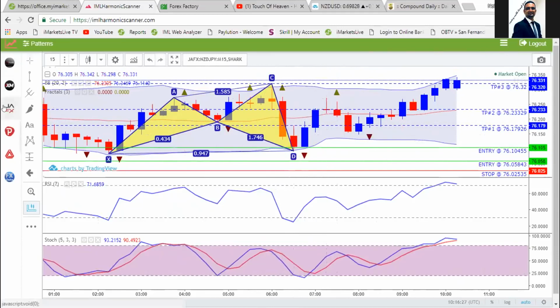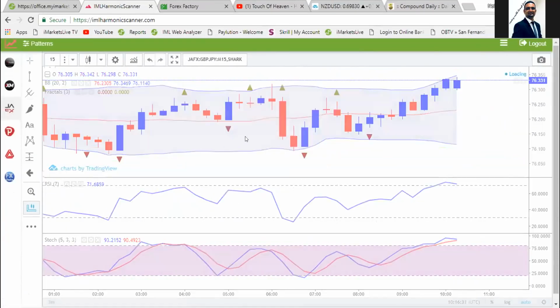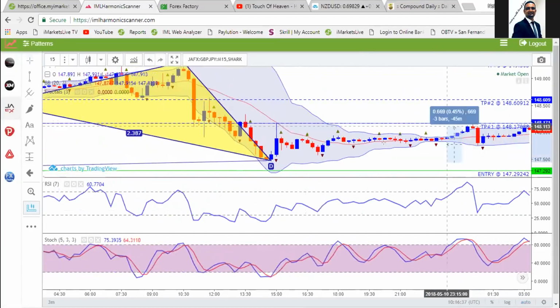So let's go into another pair. Here we have GBPJPY. So let's see what we have here. Now this market actually had some consolidation. So let's see. Oops.